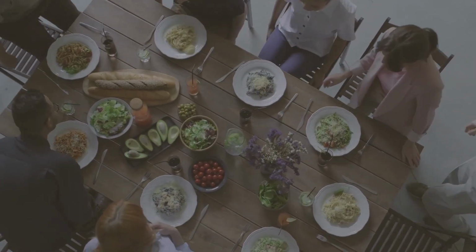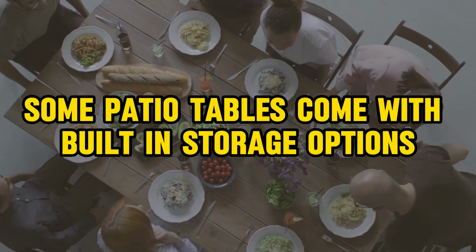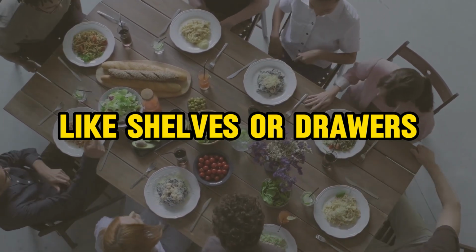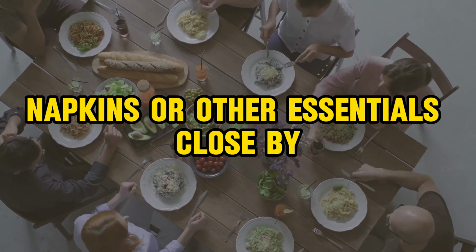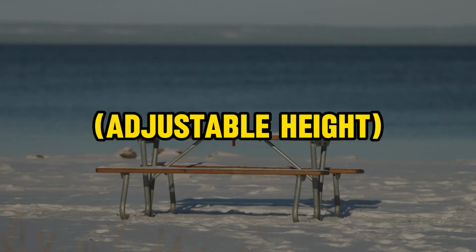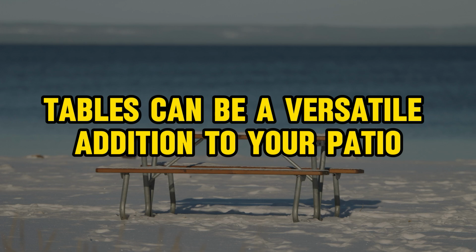Storage. Some patio tables come with built-in storage options, like shelves or drawers, which can be handy for keeping utensils, napkins, or other essentials close by. Adjustable height. Adjustable height tables can be a versatile addition to your patio.